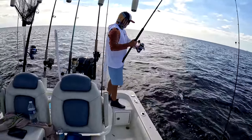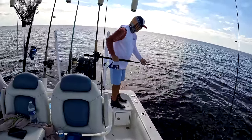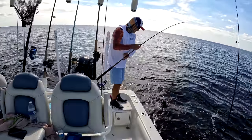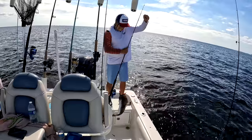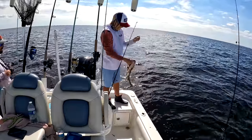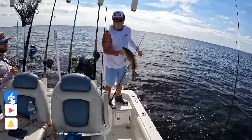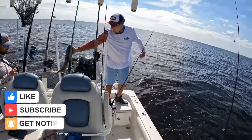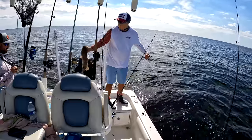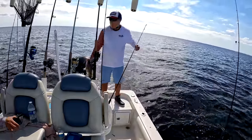Guys, John's got the first fish. I barely got him hooked. Nice. Still a good fish. Hey guys, daddy got the first fish. Boom. That's a wicked looking one. He's all white on the other side. You want me to take a picture for the gram? Yeah, sure. It's not a big one, but.